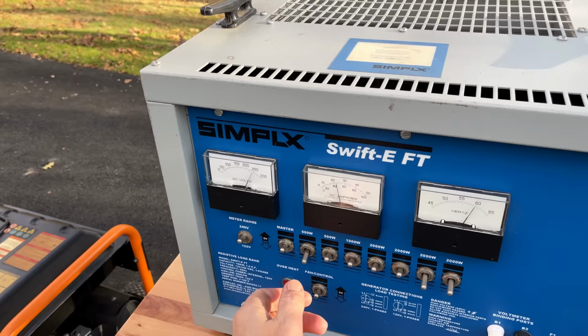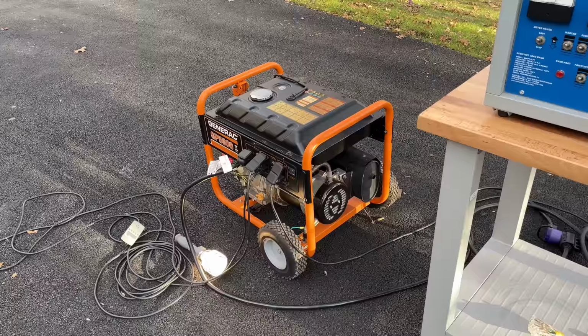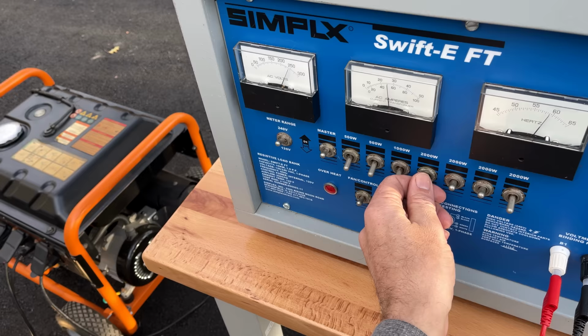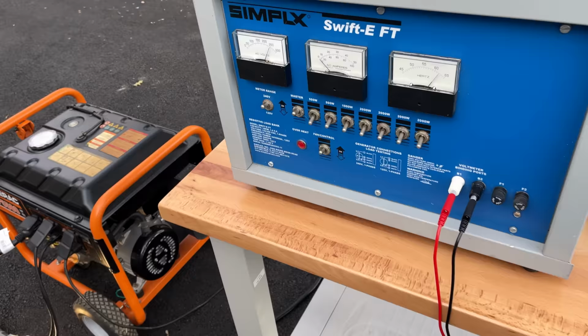Let's try 6,000 watts. No issues. So out of curiosity, let's try 6,500 watts. We'll bring it back up to 6,000. Nope, that's too much. So it can do 6,000, assuming the circuit breaker holds. But overall, not too bad.